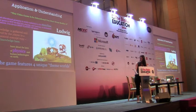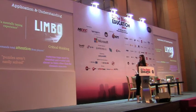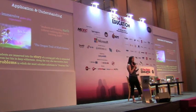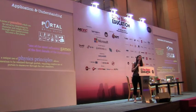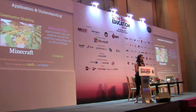Ludwig is a physics game. Limbo is a critical thinking game that you might have heard of. Kids really like the puzzle aspect of this one. Co's Journey is developed in the United States and it's mapped to the Common Core curriculum. Portal is a physics game again. I like to do things that tie physics and math together to bring my 2 subject areas together. And then Minecraft, which I already mentioned. So again, sorry to just flip through those really quickly. I wanted to tell you all about every single one of them because I love all those games, but we just don't have time for that.